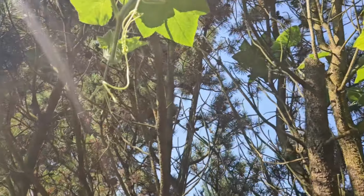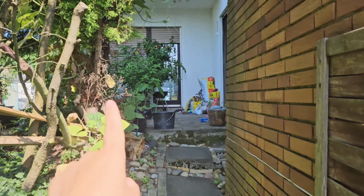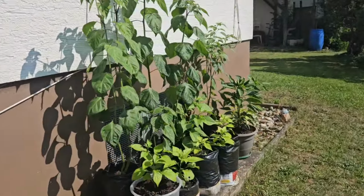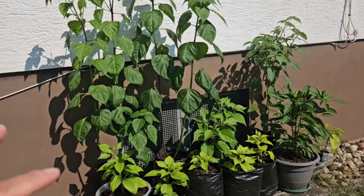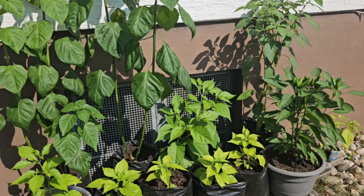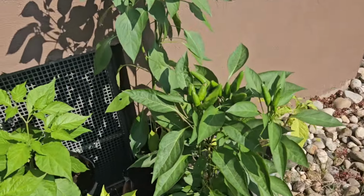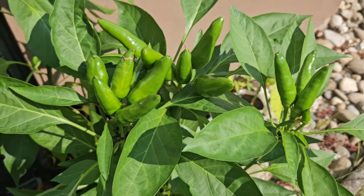There they are climbing. And you know, the morning sun doesn't come there. Only in the afternoon the sun comes. So what I did, I shifted all the chilies to this side because they need sunlight. So I shifted them here so that they will be able to bear fast. I don't know how fast they can bear the fruit, but I'm keeping them here in direct sunlight. So it looks like they are very happy.